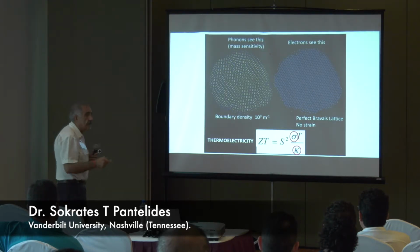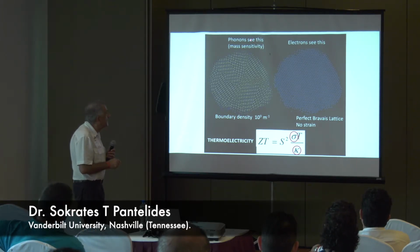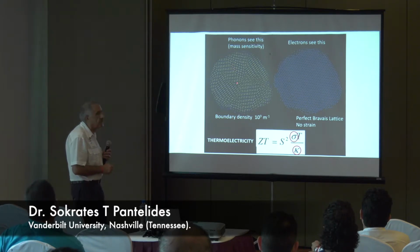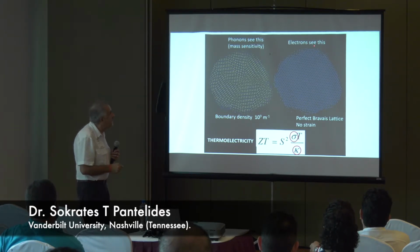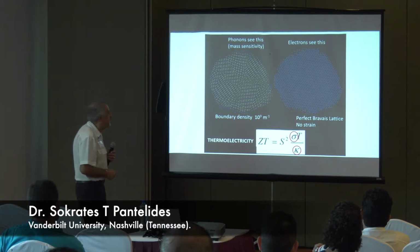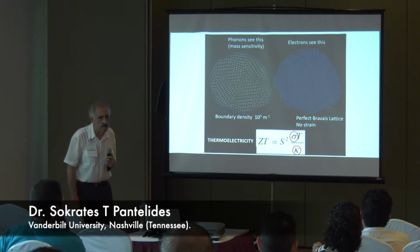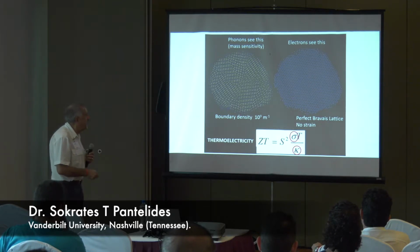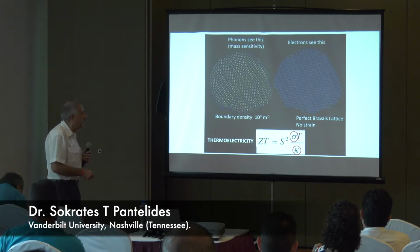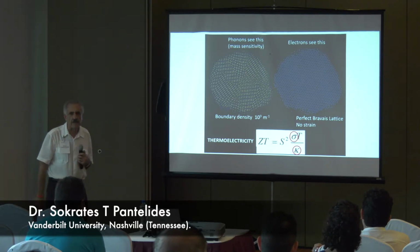Right? Now, here is the interesting part. The interlaced crystal, this is what phonons see because they are sensitive to masses. Electrons see this because they don't care about masses, and for all practical purposes, the two cations have the same pseudopotential. So, for thermoelectricity, this is the coefficient that matters, and you need a large electrical conductivity and a small thermal conductivity. So you need lots of scattering for phonons and no scattering for electrons.